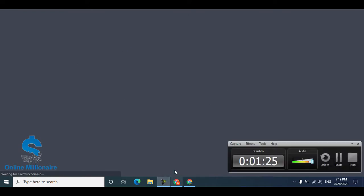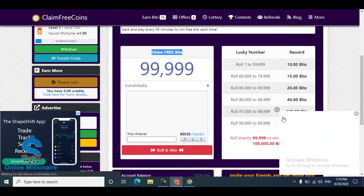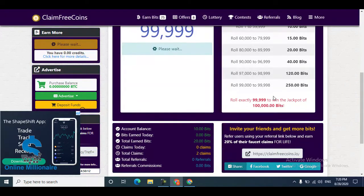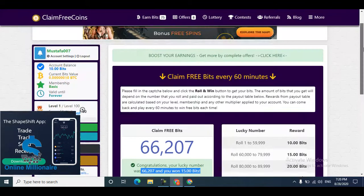Okay, right now, if you want to make much satoshi from this website, you can make it. Right now the first one is Faucet claim. You can claim your faucet any number they come. Just type this one in here, left, right, and click roll. And now you can see I win 50 satoshi. This is the 50 satoshi I win.